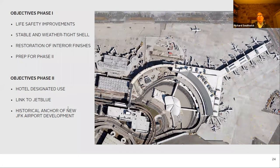So whatever use took place in the old flight center, it got backfed by the number of passengers going through JetBlue. JetBlue is the busiest airline at Kennedy Airport. Port Authority made a commitment that this would always be the historic anchor of any new development at JFK. I want to point out one other thing. If you look at the JetBlue, which is a Y-shaped building to the right of the image, the two large flight wings needed to be demolished to allow JetBlue to be built.